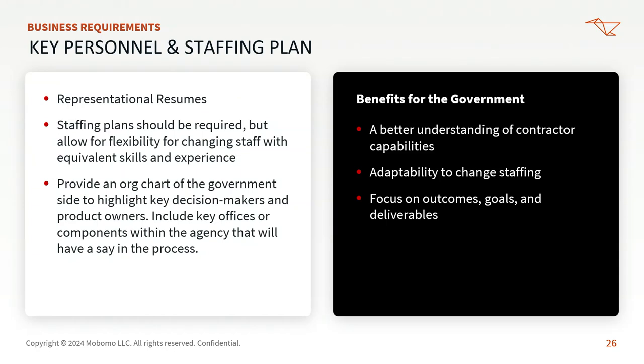Key personnel and staffing. Now I'm going to be speaking on this from a small business perspective. We do feel like representational resumes paint a better picture of an agency or a contractor's ability, what their bench is, what their skill sets are, and we can focus more on outcomes, goals, and deliverables. As we all know, deadlines do get pushed. If there is a protest, that moves things back 90 days to over a year.